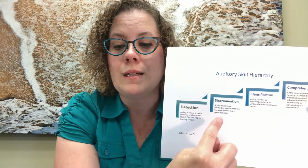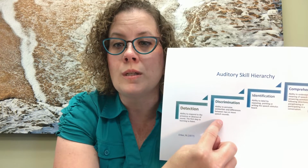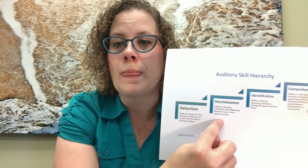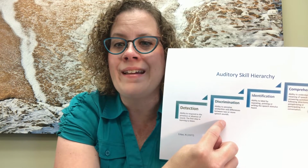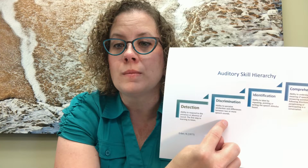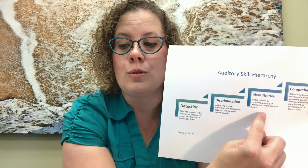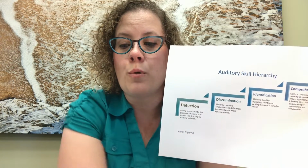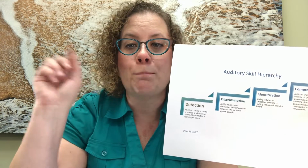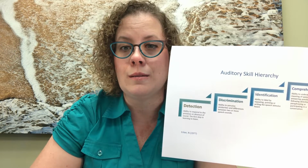The next step up is discrimination, the ability to perceive similarities and differences between two different speech sounds, such as b and d, or a and i. So discrimination needs to be developed, okay? The next step up is identification. Identification is the ability to label by repeating, pointing, or writing the speech stimulus heard. So for example, b is B, m is M, and d is D, okay?